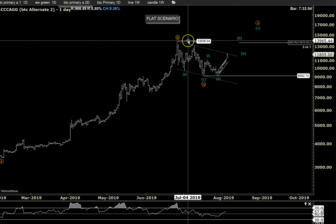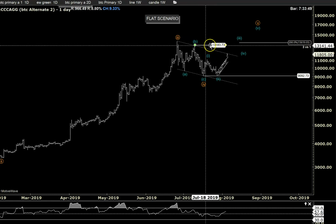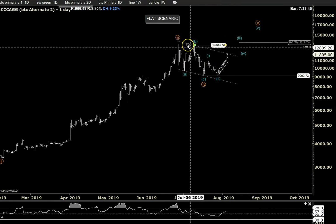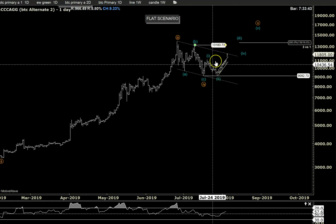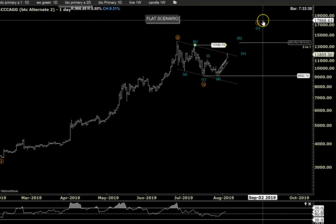So first of all, we need to go above this wave B right here, right, which is about 13,180, 13,200, depending on the platform. So if you pass this wave B, I think there is an increased chance that Bitcoin is going to move up higher into a wave 5, maybe towards 17, towards 18,000.